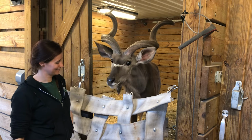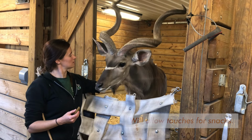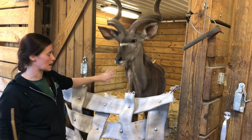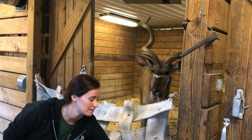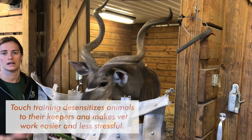Good boy. In addition to targeting, I do a touch behavior with these guys. Touch. Good. They will let me run my hands over their head, their ears, their neck, sometimes even as low as their chest. That's a great desensitizing behavior because these guys can be very, very nervous. We like them to be as comfortable around their keepers as possible. It makes it a little easier for us to do medical welfare on them.